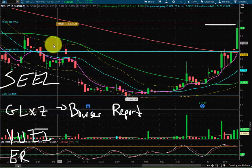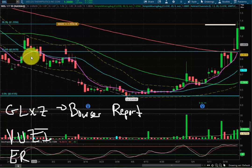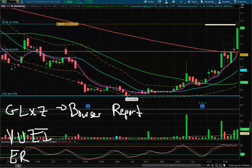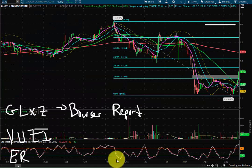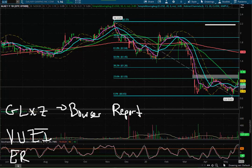There we go. All right, 135.56. Okay, GLXZ. So let's erase Seal from this list. We set the alert so we don't have to watch it as closely. GLXZ, Z, not C. I think I misspoke there. Is a bottom bouncer. The Bowser Report finds stocks that have good fundamentals and have some kind of opportunity.